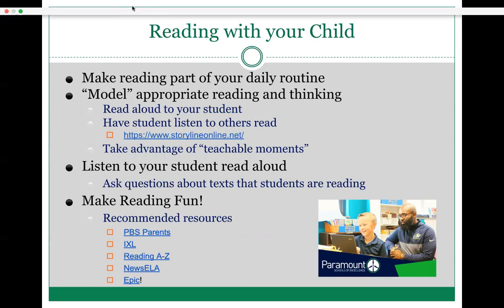Every family has a different routine, and that routine is specific to you. So when you're trying to think about how you can build reading into your family's day, you're going to want to think about what is best for you. If you're making it part of your routine, we're not telling you when or where you have to do that, but the more that you can read with your child, regardless of what grade level they're in, the better that reading is going to be for them once they're doing it with their classwork.